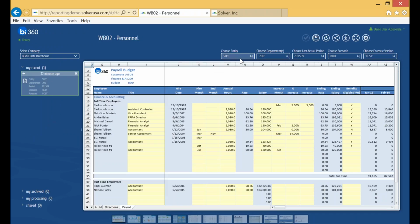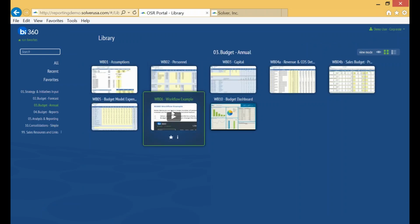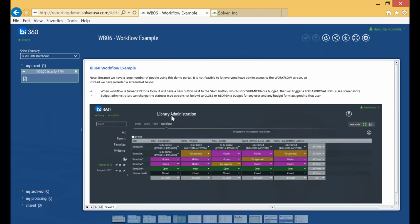And by the way, in a budget model, you can set it up for entity. You set up one model, but you can apply it to different departments, different entities, time periods, budget scenarios, and even forecast scenarios. So you can be very particular. You set up one budget model and apply it to many different groups. And for example, workflow is all here. This is just an example, a screenshot where a manager could see exactly where different individuals are in completing their assignments for a budget cycle.